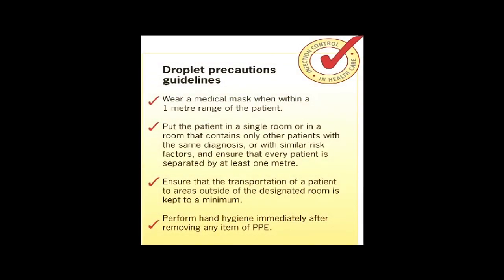Droplet precaution guidelines. Wear a medical mask when within a 1 meter range of the patient. Put the patient in a single room or in a room that contains only other patients with the same diagnosis or with similar risk factors, and ensure that every patient is separated by at least 1 meter. Ensure that the transportation of a patient to areas outside of the designated room is kept to a minimum.